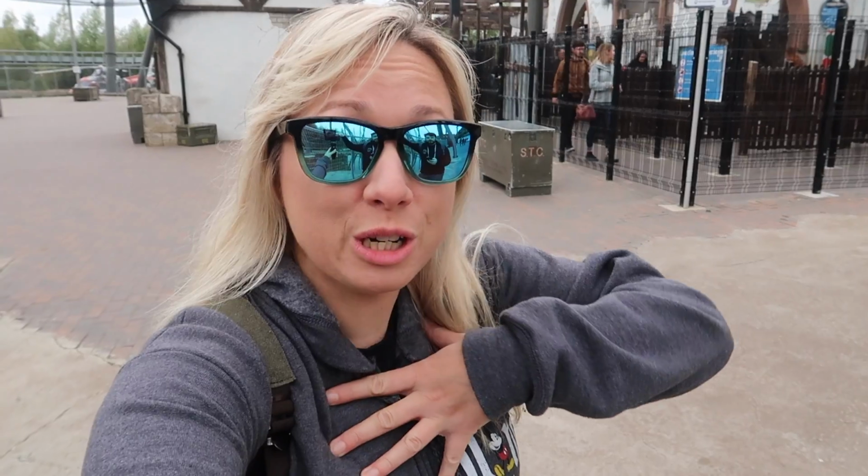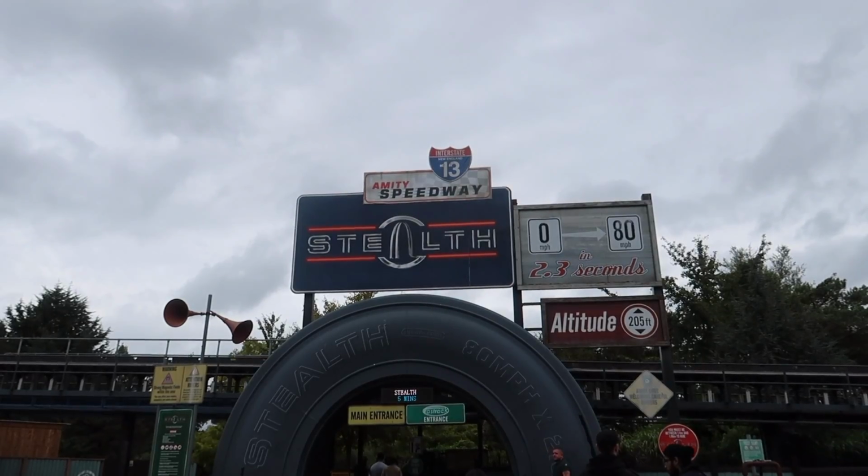the restraint is very, very tight. So if you're like me and you don't like feeling restricted, it felt good while I was on it because I was like, okay, I feel secure. But at the end when I was waiting to get off, I was like, oh, can't breathe. So it was a little moment of panic, but they got it off quick. The ride operators were great and thumbs up. First one.